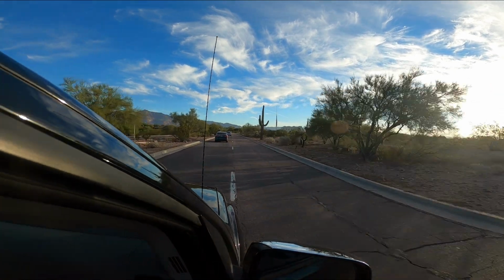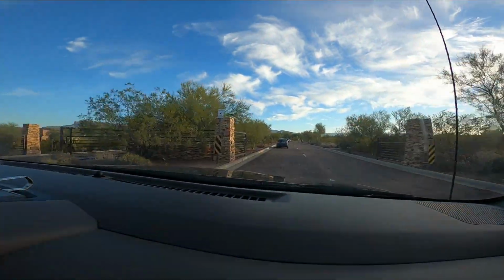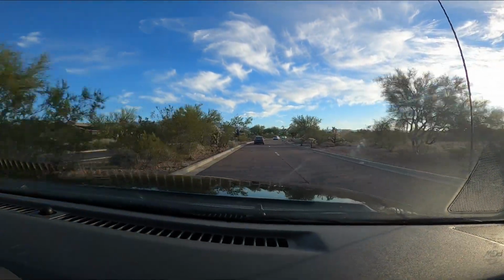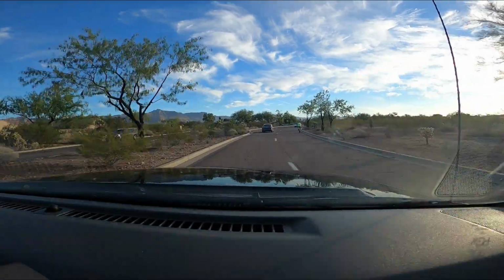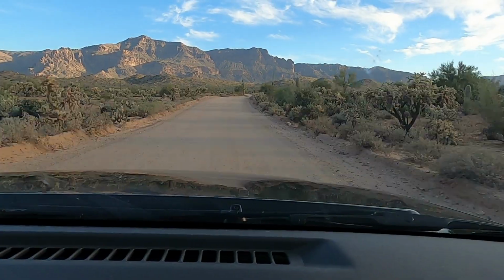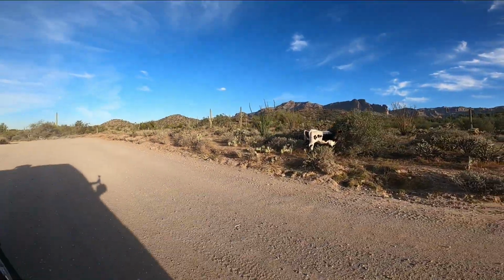Mesa, and we hop on 60 East, come through Gold Canyon, Arizona, and very abruptly, you're going to see a turn for Peralta Canyon. You want to turn there. You're going to think you're going the wrong way because it's very residential until you come across a very long dirt road, which you're only going to wish you were going this fast, but you're not. It's about 5 miles on this dirt road.